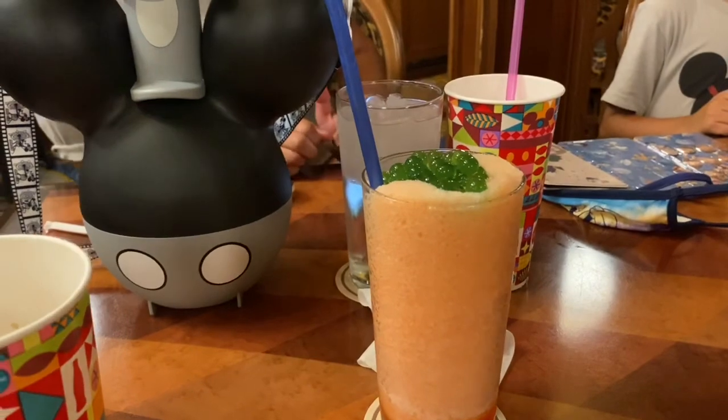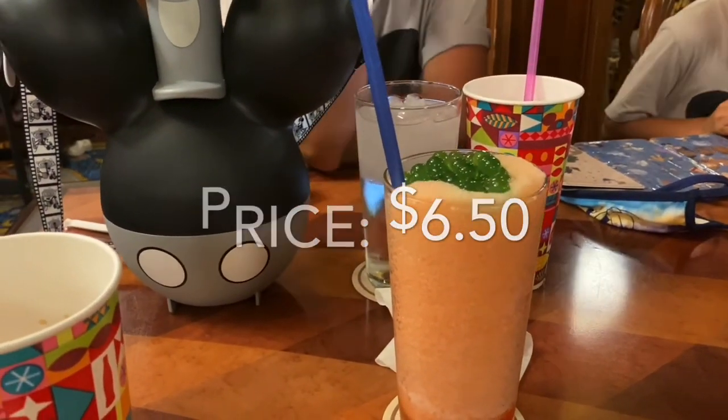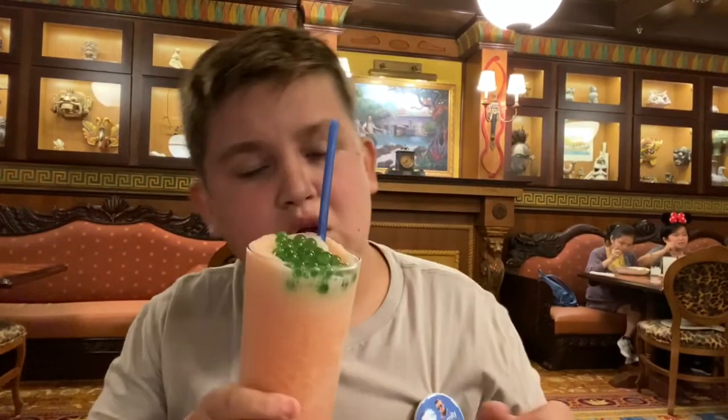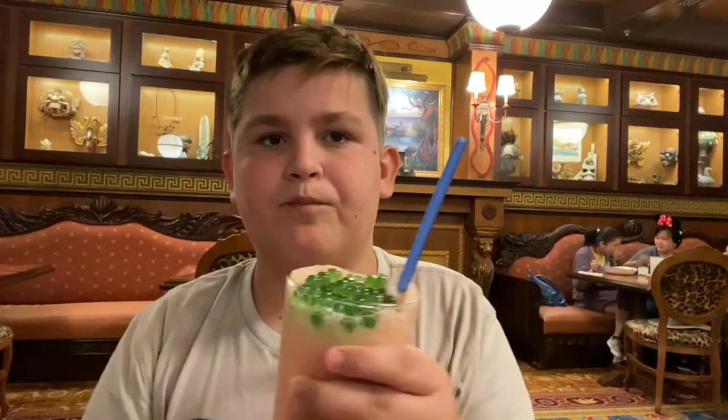Alright guys, so we got this white sauce slush. It is frozen apple juice and passion fruit with these green boba balls. Let's give it a try. Wow, that's really good. Definitely tastes the apple juice in there. Let's try a little with the boba ball. Really good. High recommendation, the slush at Skipper Canteen.